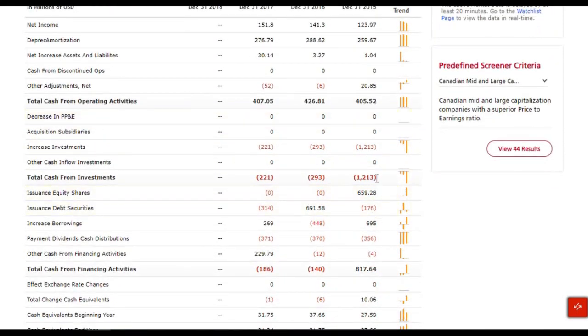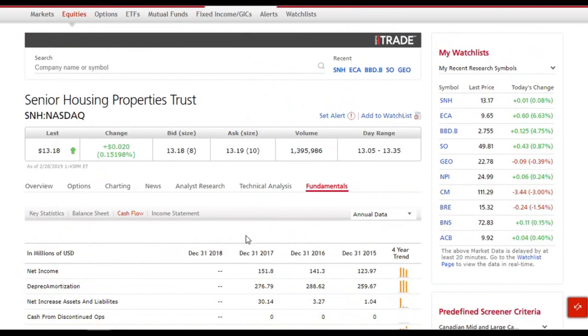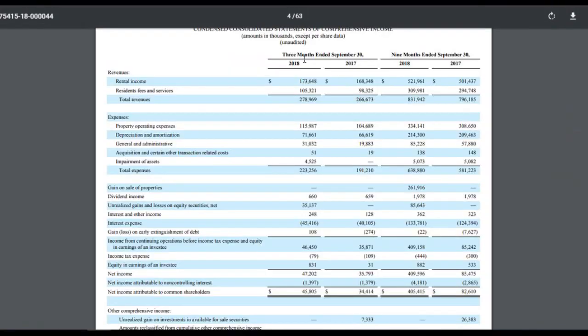Cash from investments has actually decreased by the looks of it, which isn't the best thing, but I think they've been selling and managing some properties, and they have a lot of capital right now, from my understanding. I think they got something like $1 billion in debt that they're able to utilize, and they have 800 million of it still available to them, and they have been moving properties around. But this leads me to want to look at their website fundamentals, which we're going to head over to right now. We've done the dividend, we've looked at that.